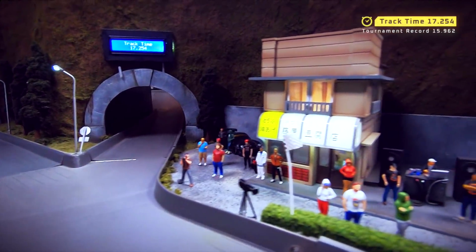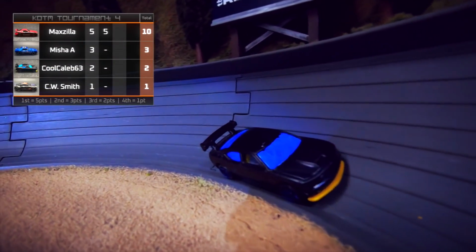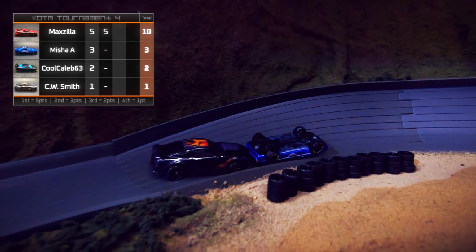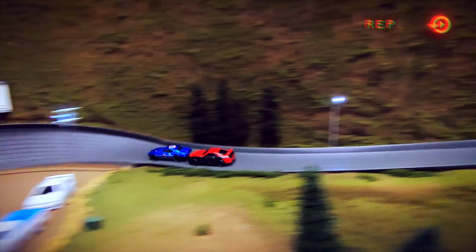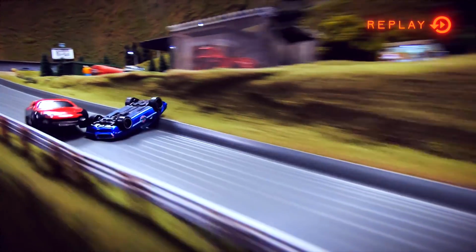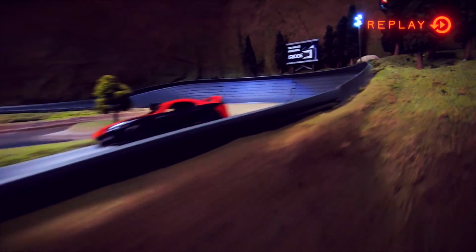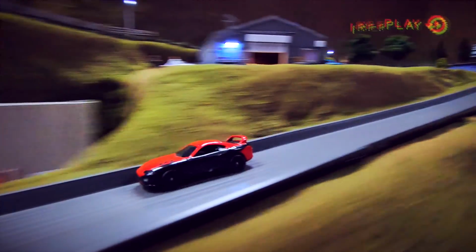He is crushing it out there. It looks like he is the only one to pass the finish line. That's gonna be a DNF for everyone else. Misha A had that one, but fell apart on McClyde Straight. Here's the replay. Misha A bounces off the wall coming out of that turn, hits the left side, flips over, and that just opened up the track for Maxzilla to fly on through. Very impressive driving by Maxzilla. He's got the speed and the handling.